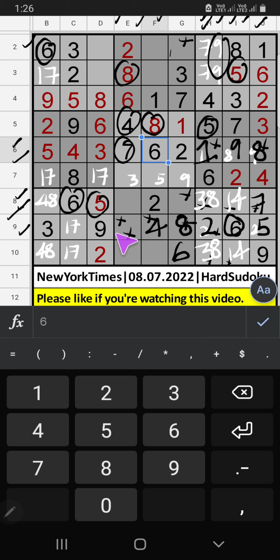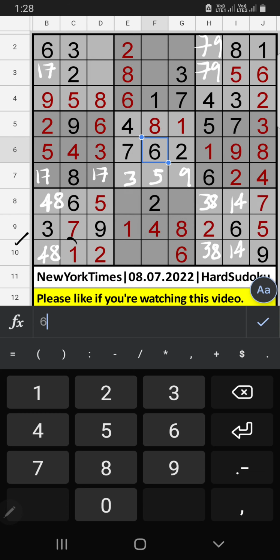9th row, 2 numbers are remaining, 1 and 7. Column E, we already have 7. So 7 can't come in this cell. 7 is confirmed here. Then 1 is here. Column C, only 1 number is remaining, 1 is confirmed here. 10th row, we have 1. So 1 can't come in this cell. 1 is confirmed here. Then 4 is here.